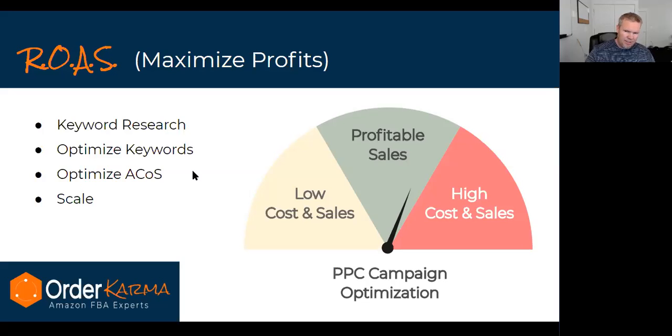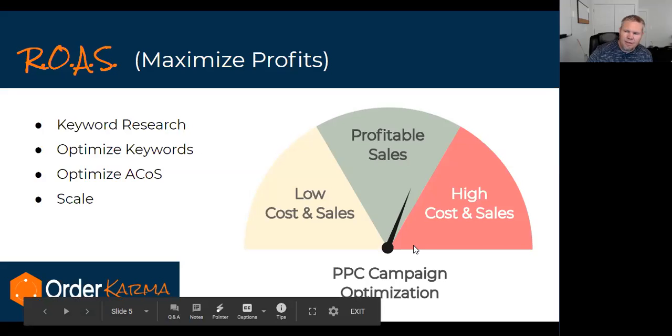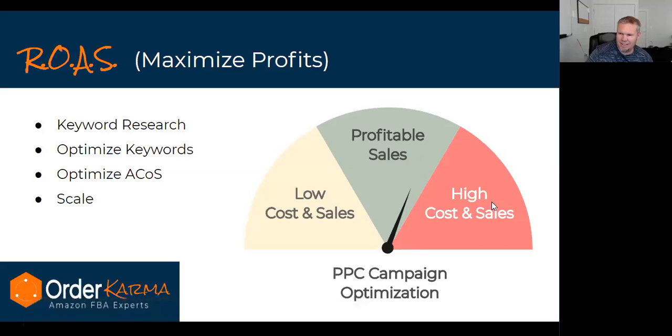And then we'll further optimize these keywords by changing the bid amount. We do this so that we can dial in the advertising cost of sale. Your ACoS improves if you lower the bid amount. If you increase the bid amount, your ACoS gets worse, but your impressions go up. And so that's kind of this dial here, right? You want to increase your impressions, but not too much, because then it's not profitable. So we do that with optimizing your ACoS.